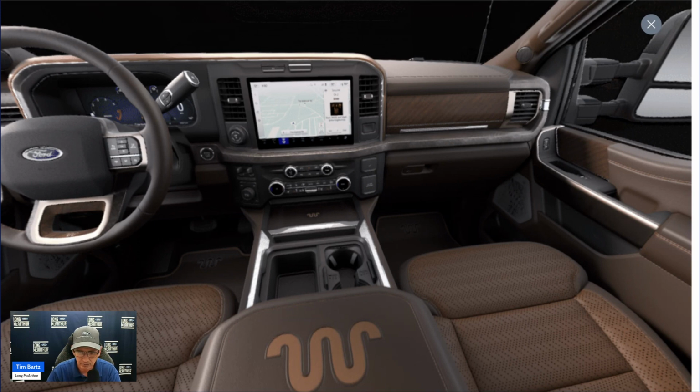And then let's see what else here. We do have the outlet I mentioned in the dash. There's also one behind the console. And then if you slide this, first of all, this cover looks nice, has a King Ranch on it, nice wood grain finish. Slide that forward, you have a wireless charging pad in there, and I think a couple of different USB ports as well in there.